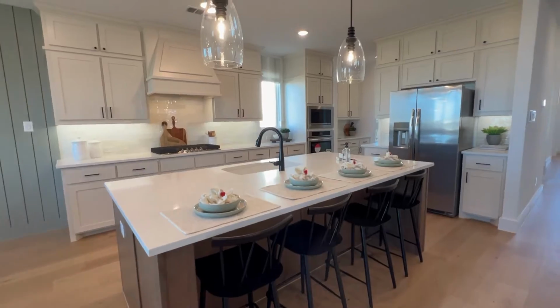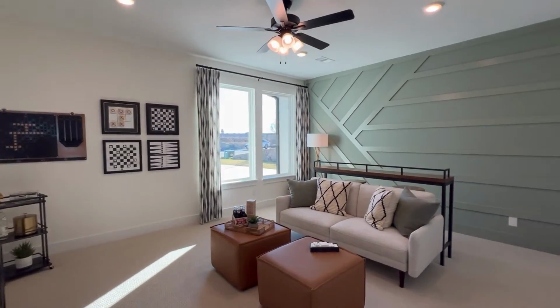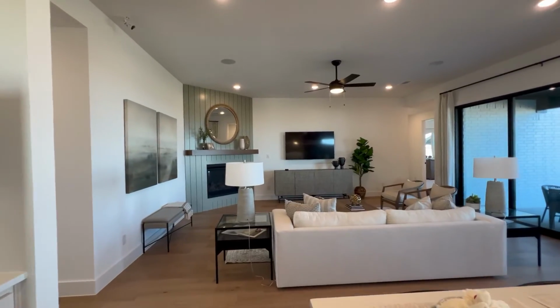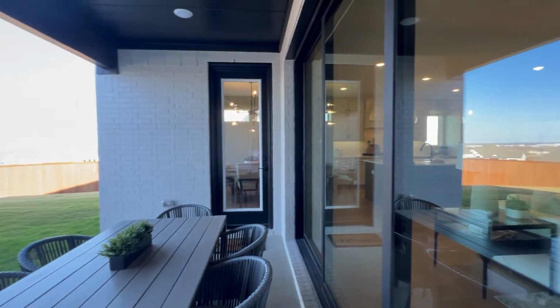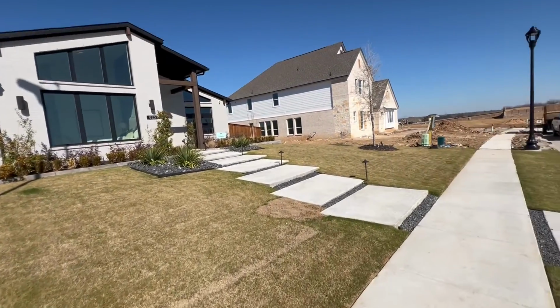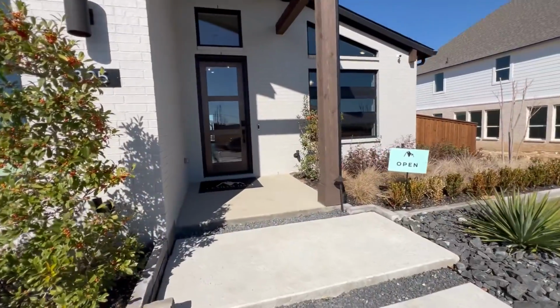Now let's take a look at our final builder on our tour, Graham Hart. And with Graham Hart, you will see great attention to detail. I am in the kitchen because obviously this is a great place to start a tour.